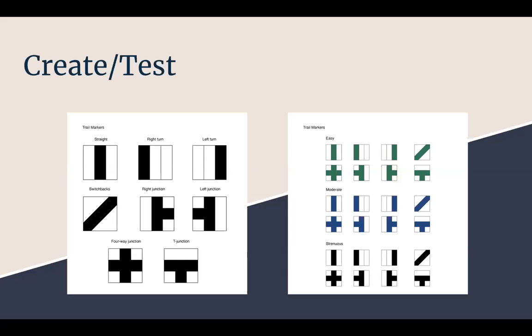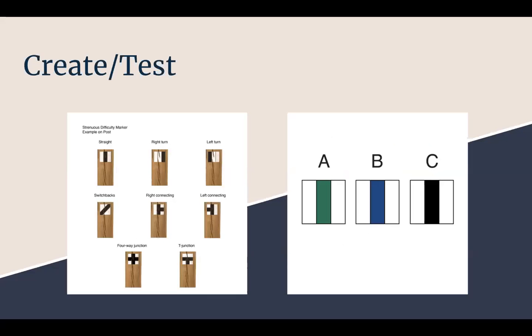Now, due to the current COVID-19 restrictions, user testing had to be done virtually with a limited group of experienced hikers. So I conducted virtual user surveys with a group of 6 users. They were tested on marker identification, trail difficulty color choices, and sign preferences. Now, all users were able to identify the following markers: continue straight, right turn, left turn, T-junction, and four-way junction. Now, 5 out of 6 users were able to identify the marker indicating a right connecting trail.